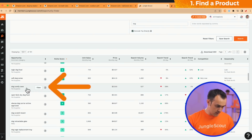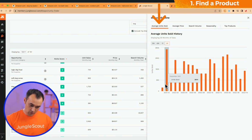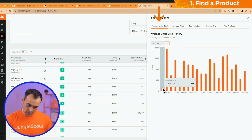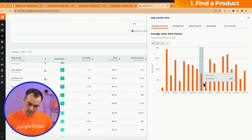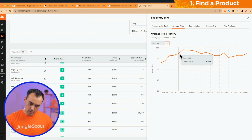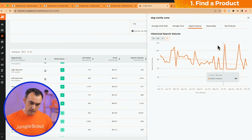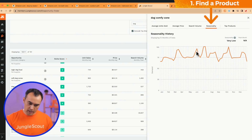If we keep coming down, dog comfy cone. I'm curious what that is. Let's take a look. So average units sold. There's a couple of examples here, or this one here, relatively low, but generally it looks like this product sells a lot over the last 2 years. If we look at the price, let's see how that's changed. That one has had a fairly low price and is just above our $20 mark, and it looks like it's been holding that for a little while. If we go to search volume, it seems like it's generally trending down a little bit. And seasonality, there's no standout month or time of year there.